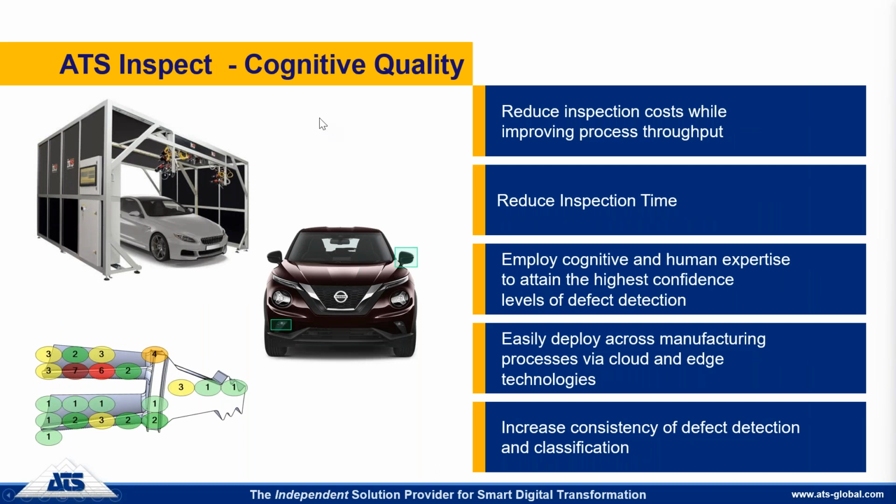Additionally, as I said, we can integrate with a lot of test equipment. Here is an example where we integrate with a cognitive system, where the system automatically finds defects, and we get that information, and we can then map that on a heat map.